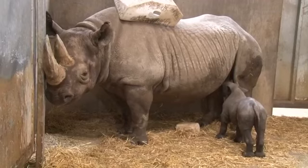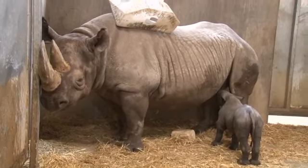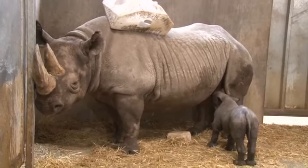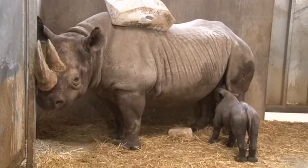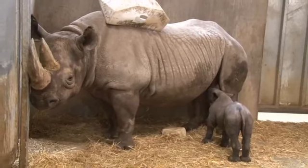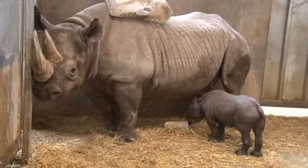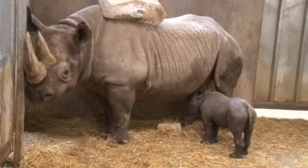Right now we're doing soft intros with our keeper staff. We'll have our volunteers and other area departments come through, just a few people at a time. We still give them their space, so they're kind of against the walls, giving them a little bit of space to watch them, and just seeing how Ayana interacts with everyone.